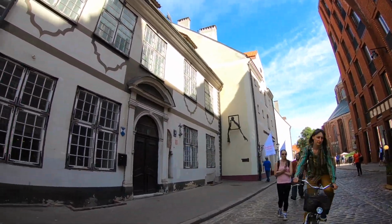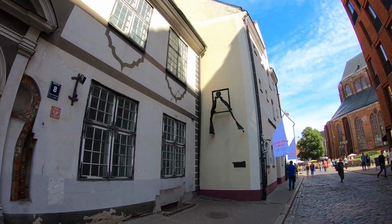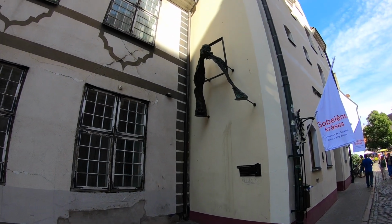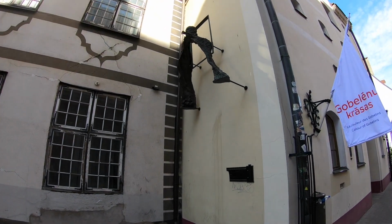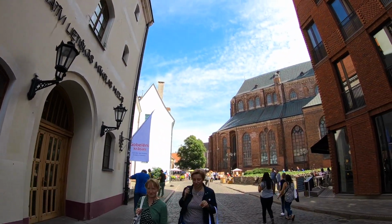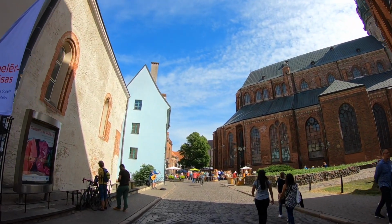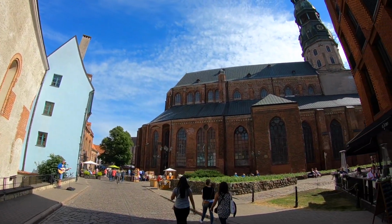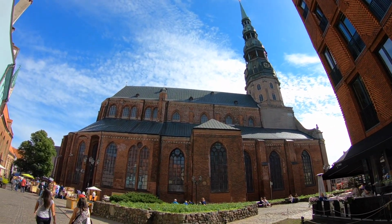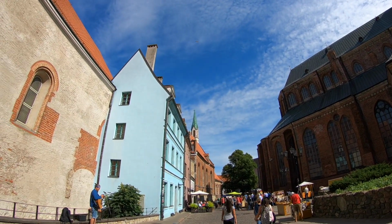This is another nice street of Riga. Here on the left you can see an alternative statue of the famous photographer Philip Halsman, who is holding his camera. He emigrated to the United States and became the photographer of celebrities. Next is a little square and a huge Gothic church with a very high spire, St. Peter's Church, St. Petra in Latvian.